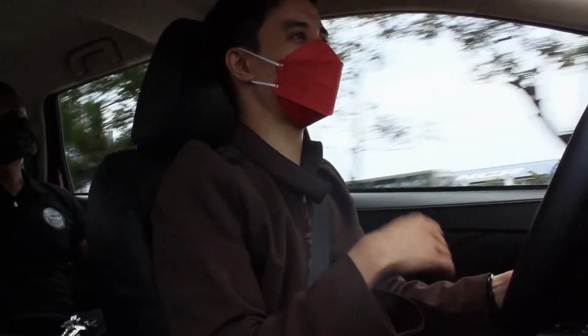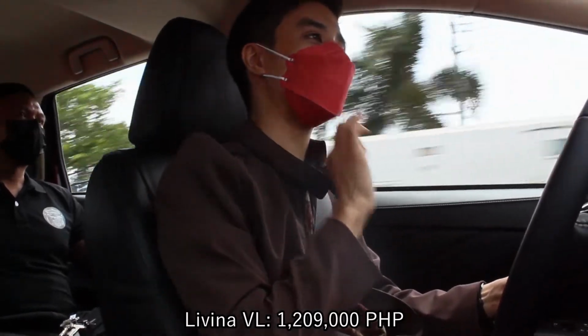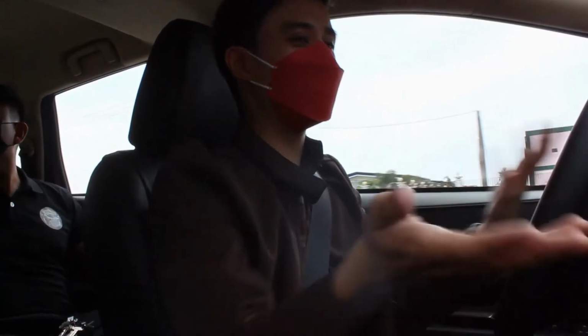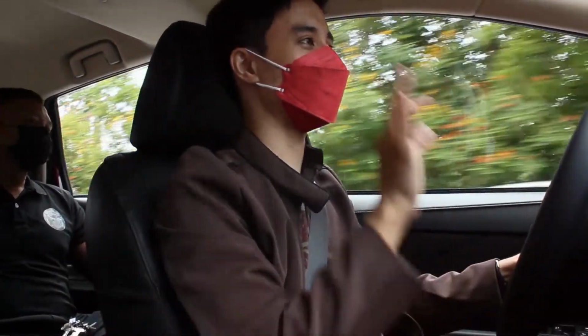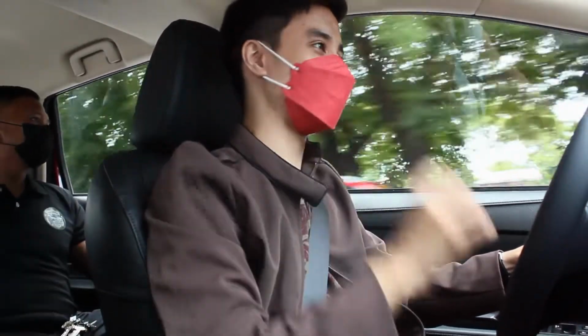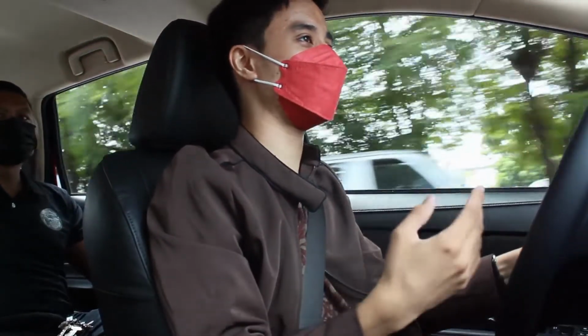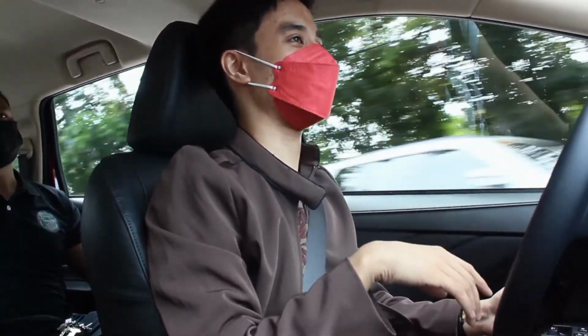This costs 1.2 million pesos. Just put the exact price here on the screen. Yeah, it is kind of steep for what it is. The interior here is a bit dated. As I said again, it's based on the pre-facelift here and there. But I commend Nissan for trying, because they don't have an MPV here in the market. Well, until now, at least Nissan are trying to do something.